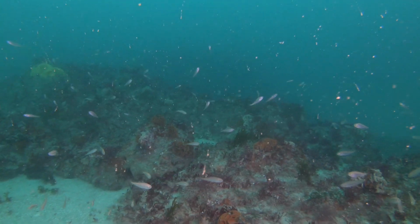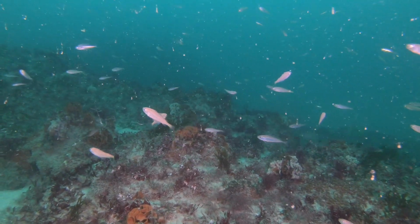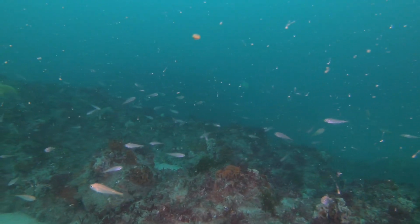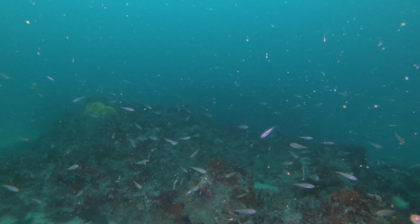The issue with the lights on is you can see all this horrible backscatter, all snotty bits in the water, but yeah, they're coming in so you can see them a bit better. I'm not sure if they are smelts. If anyone knows what they are, please tell me.